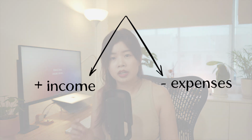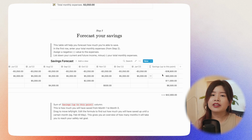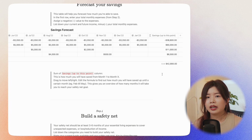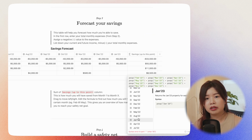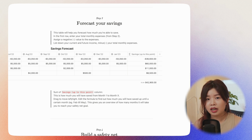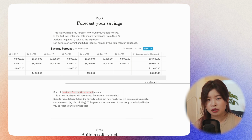What you can do next to reach your safety net goals sooner is to increase your income and reduce your expenses. Remember, small progress is still progress. So every month, come back here and update the numbers in step 3. And go back to the savings table, which you can drag and drop this column around, edit the formula to find out how soon you can reach your safety net goal.